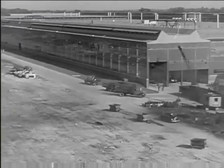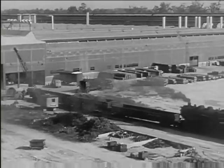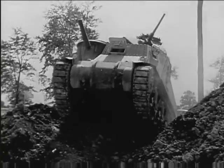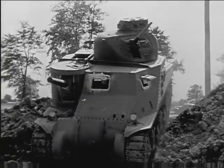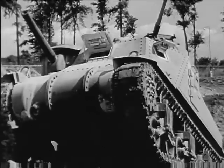Cornfield in 1940. Today, the world's greatest tank arsenal with more than 10,000 workers. On this track, 1 mile long and built in a figure eight, the products of the arsenal are tested.